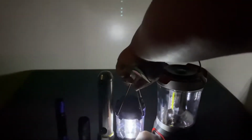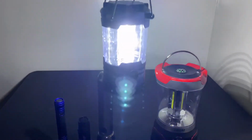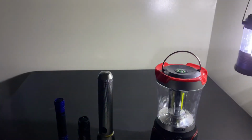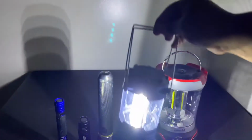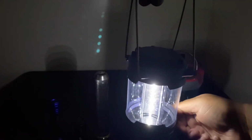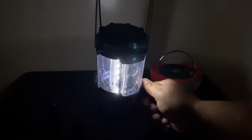Now for the Dollar Tree lantern, which I must admit, for $1, I'm pretty impressed with this light source. This lights up a really decent amount. It gives off a really good amount of light. You're able to see a good amount. And it also has an option to lower the amount of light that it's displaying.